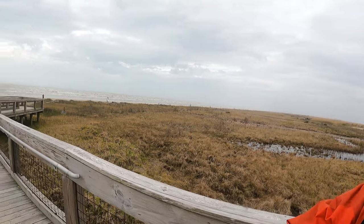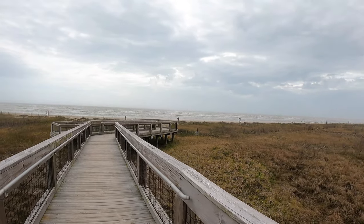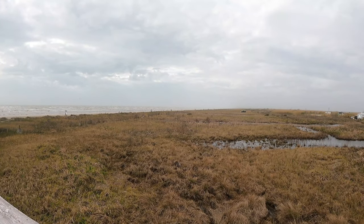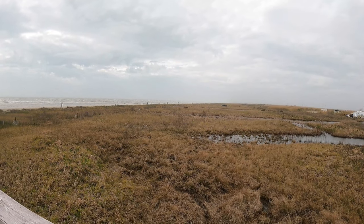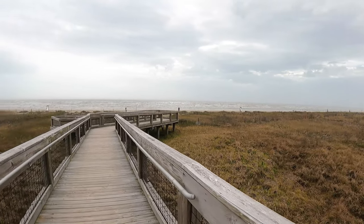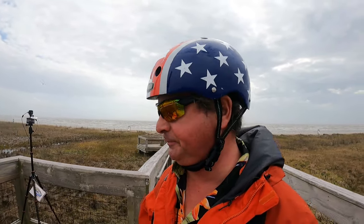Sea Rim State Park. One of the main reasons you'd come to Sea Rim is, of course, the beach. The Texas beaches, almost all of them are public and you can drive on them. So I'm gonna jump on Little Red. We're gonna go see some stuff.